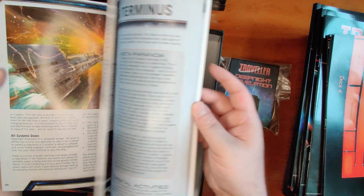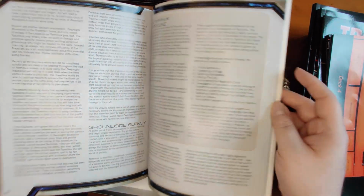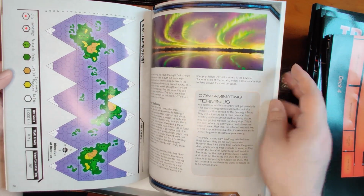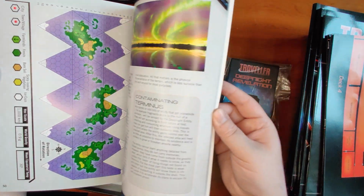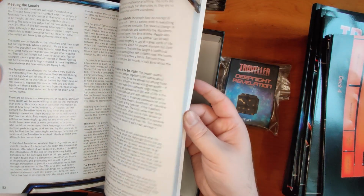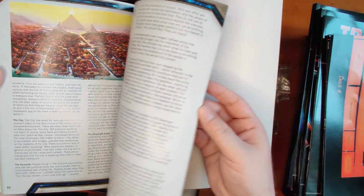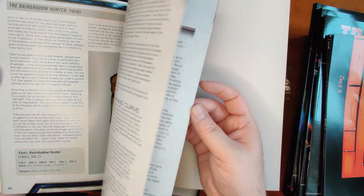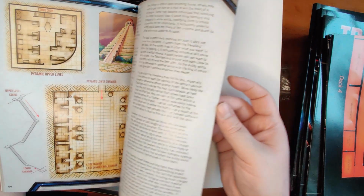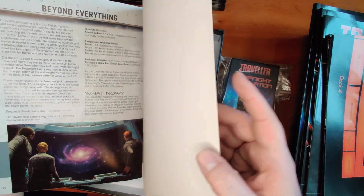Exploring Terminus. Meta Paranoia. Okay. Terminus storyline and outline. The surface of the world. I love these world maps that you get in the various books on the Charted Space setting. They really make you feel like some real love and detail has been put into everything. And then we have some interactions with locals, some NPCs, and some stuff probably very important, which I'll skip.